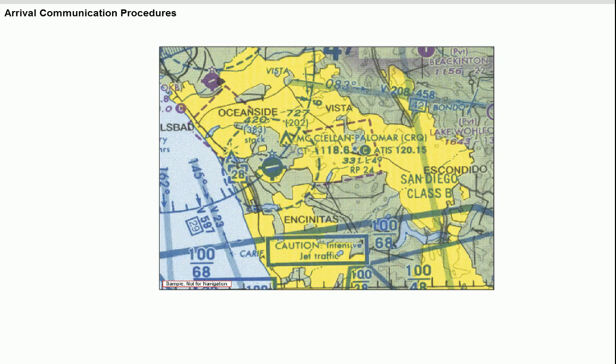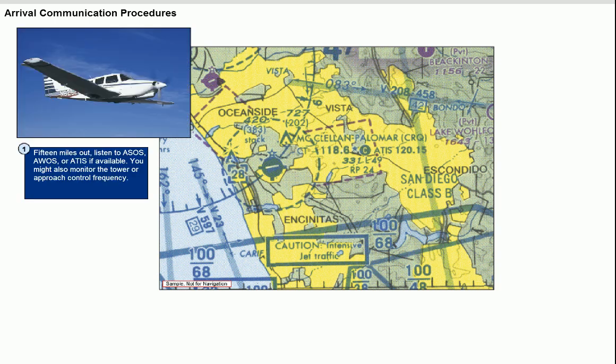When you arrive at an airport, your communication contacts are in the reverse order of your departure contacts. When you're 15 miles out from the airport, listen to ASOS or AWOS or ATIS if available. You might also want to monitor the tower or approach control and listen to what's going on.